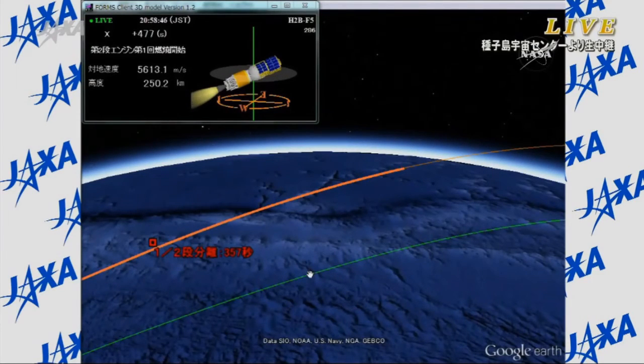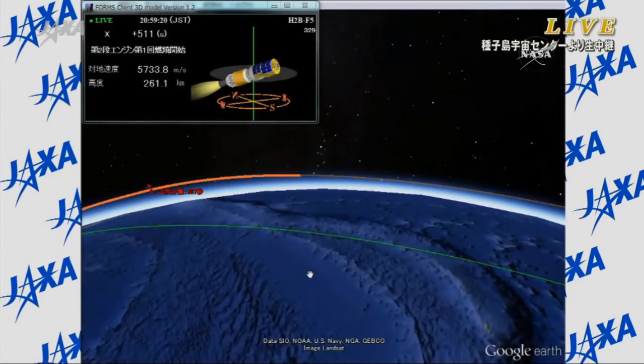Coming up on 8 minutes since launch. It's 8 minutes after liftoff. The second stage engine combustion, attitude control, and flight trajectory are all normal. Current altitude is approximately 250 kilometers. Velocity is about 5.6 kilometers per second. HTV already about 160 statute miles in altitude.